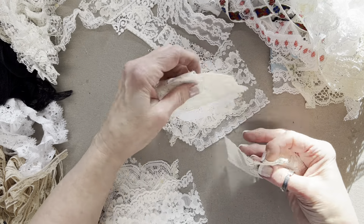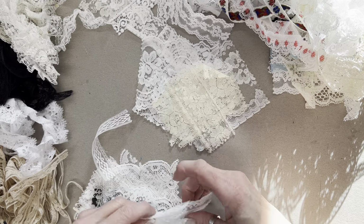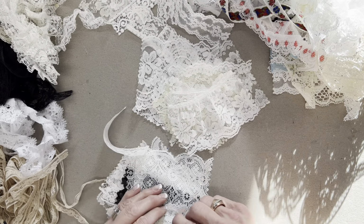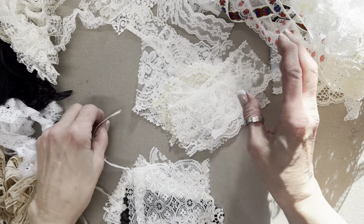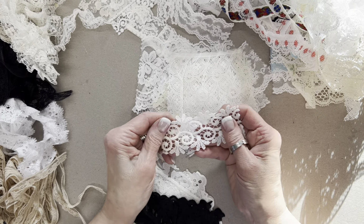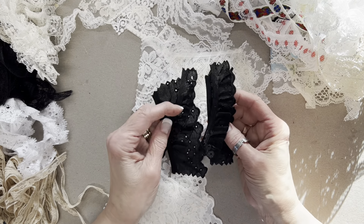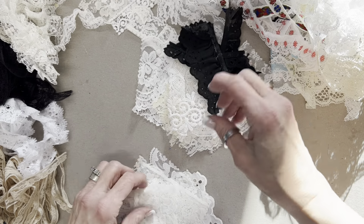Is that the same thing in a different width? Yes, sirree. Maybe I'll just take time with the ones that I find a little more interesting. See, it has more body to it. Here is some black eyelet in 4 different widths.